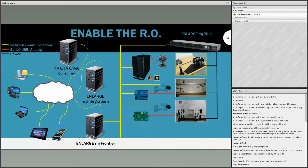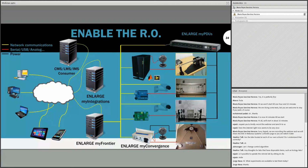And you may still be thinking, whoa, this still looks like a lot of difficult work. Well, if you think like that, we still have one more surprise, the ENLARGE MyConvergence. This is a device that allows you, one, to have the MyPDU functionality integrated in one single device, two, connect a USB camera to have video streaming through a server that comes already pre-installed and ready to run with the ENLARGE system, and three, connect a wide variety of hardware thanks to its Arduino connections and support. You can extend its inputs and outputs with more Arduino boards.